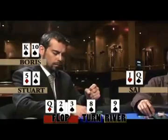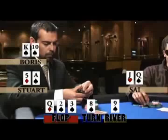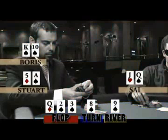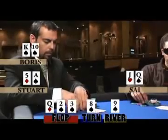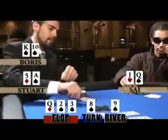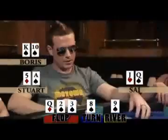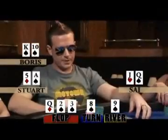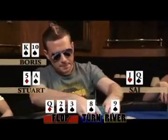Now that was not the best card in the world for Boris. He still has a king-high flush, which is the second highest flush. He would have preferred that the spade didn't come, but he still thinks he is in front. If he had made a decent bet on the flop or on the turn, Stuart certainly would have folded. Stuart now knows that he has a monster, and his only problem is how he's going to get paid off. I'm all in.